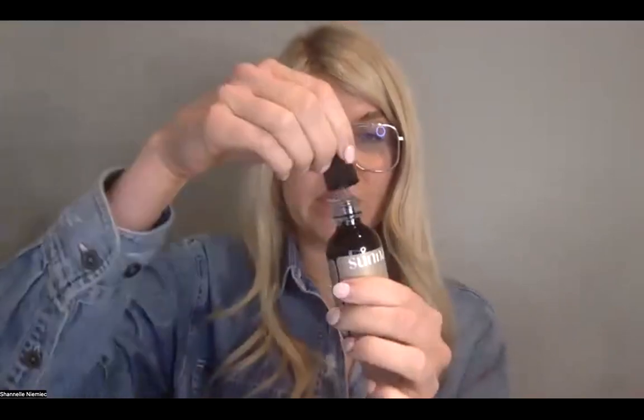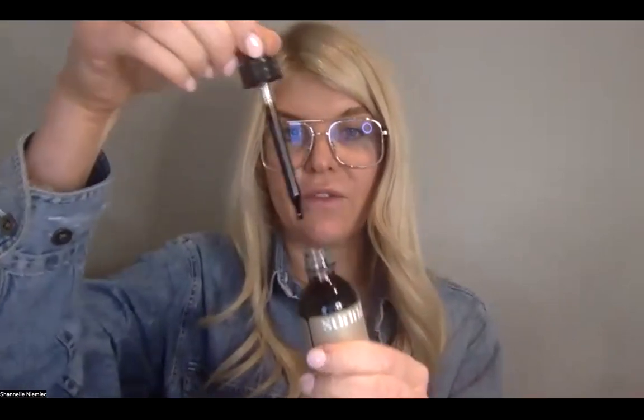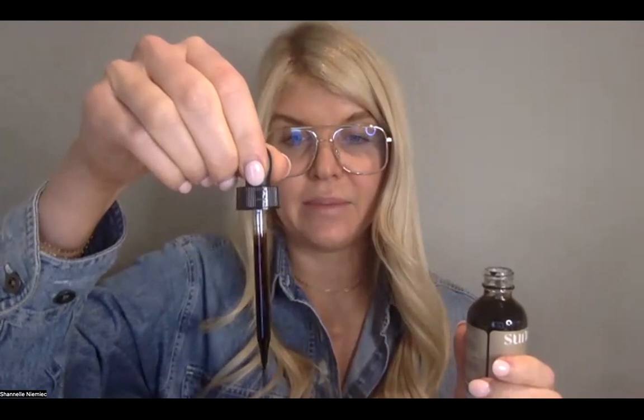So if you want it to be very noticeable, you're going to do 6 full droppers. Okay, so a full dropper is like full dropper in. Okay, and you're going to do like 4 to 6 of those to be deeper. And if you're only wanting it to be subtle, then you're only gonna add 3, okay? 3 full droppers. It's not drip, drip, drip. It's like the full dropper. This seems to be confusing, and I don't want that to be confusing for you.